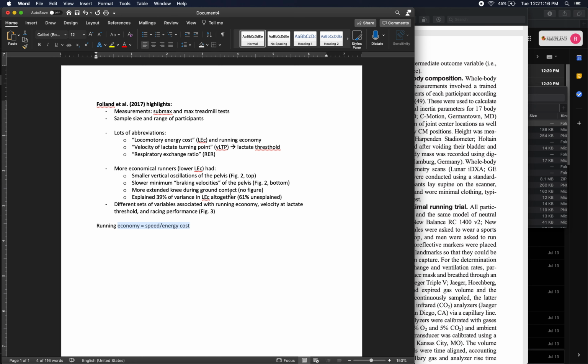Okay, in terms of the actual results of the study, one thing that makes this study a difficult one to read is that there's a lot of abbreviations in it. I don't mean to say that this makes it a bad study. This is a really nice study. I actually really like this study. But it does have a lot of abbreviations in it, and it can be difficult to keep track of all of them.